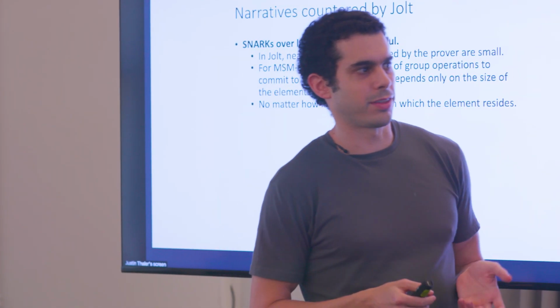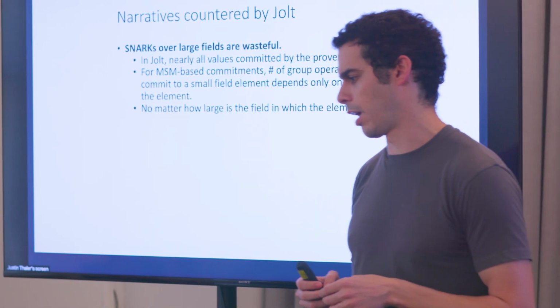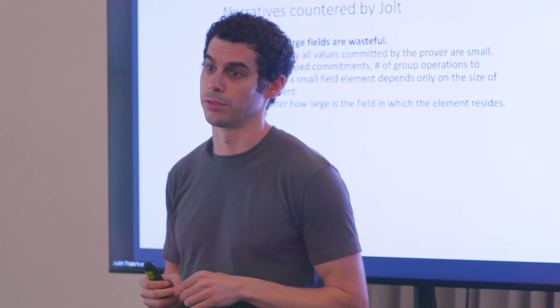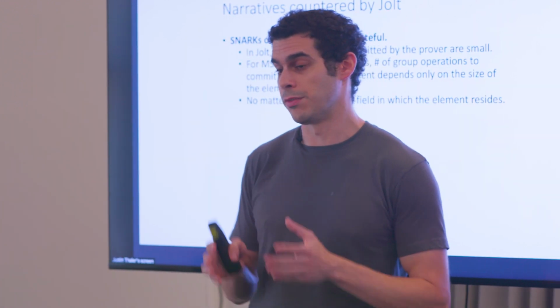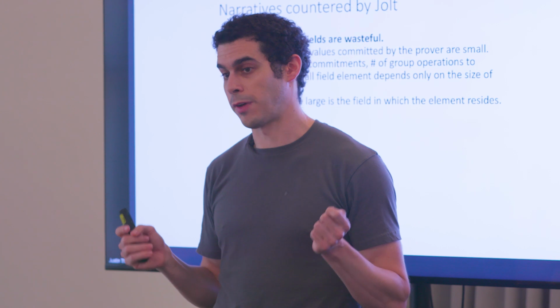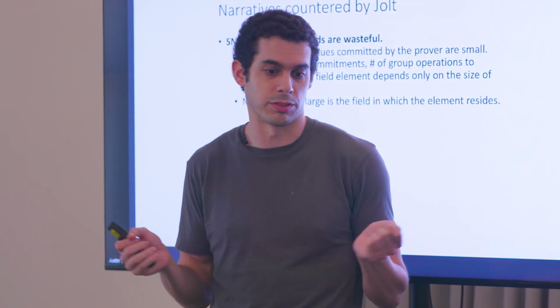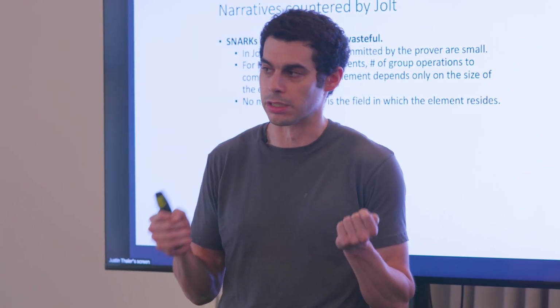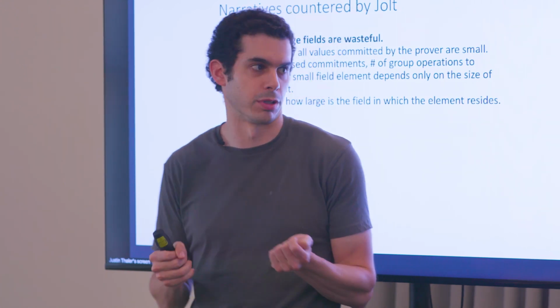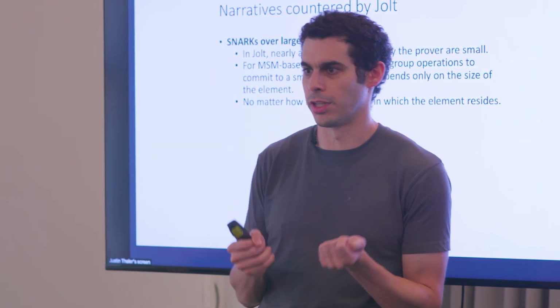And I don't necessarily think that's the case because of this issue I highlighted: committing with elliptic curve-based commitment schemes to small field elements, even if the element lives in a 256-bit field, is really fast. Right? In fact, you can do it with essentially one group operation, not one exponentiation, one operation per committed field element if the field elements are small enough.